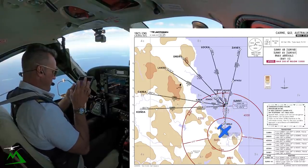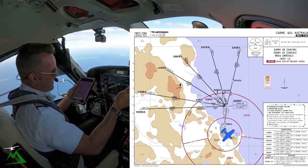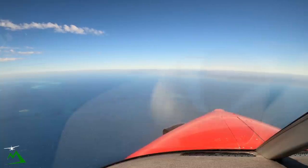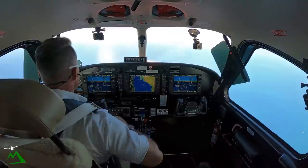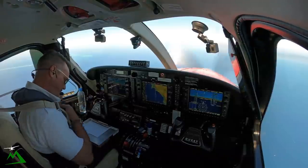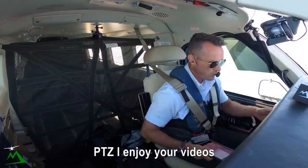I'm going to the creek, via the creek corridor. So basically, once we get to Benji, they'll probably vector me over, say, hey, join into basically a base. I left base for runway 15. Clear visual approach via the star. Visual approach via the star. Papa 2, November Tango Zulu. Tango Zulu, enjoy your videos.